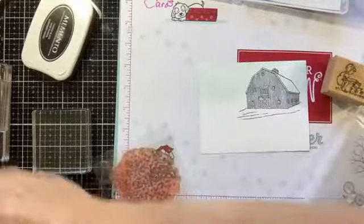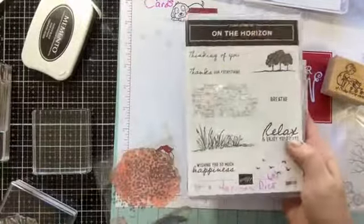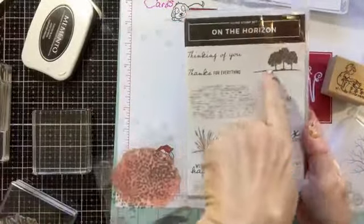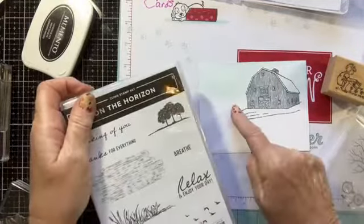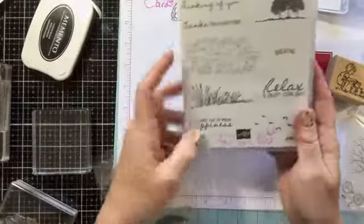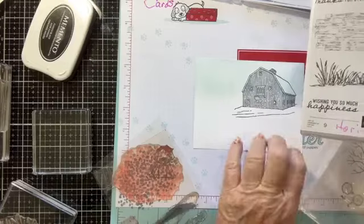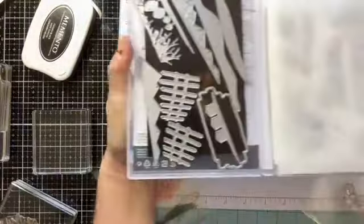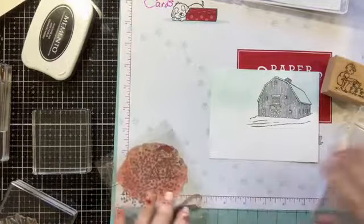Now, if I don't want to fuss with that, I could get out my On the Horizon. This is another favorite one that I can bring into all different kinds of sets because this little tree line is the perfect size to go right behind a whole lot of things. And then these grasses are really nice to make it come up front with some nice grasses at the front. Now the On the Horizon ones also did have really good dies too. And they're mountains and all sorts of things. So that one was a good one.